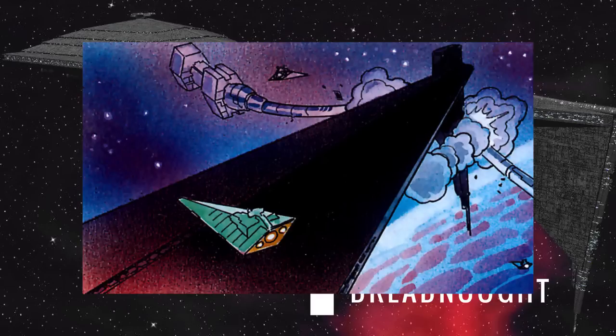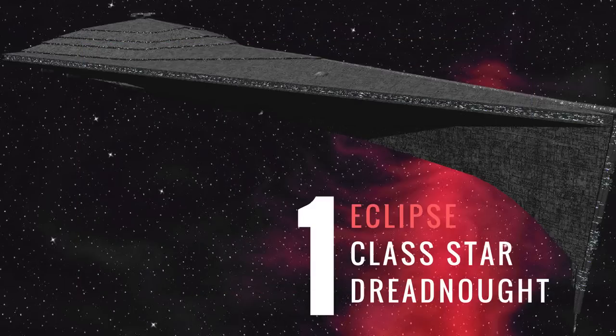Covered this more in a previous video if you guys want to learn more. But yeah, this thing is just on a whole other level. So along with using the super laser to destroy other ships, you can also cut a planet open, destroy some cities, kill some civilians. It's just, the possibilities are endless.